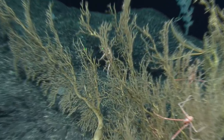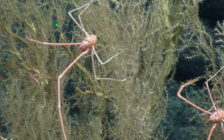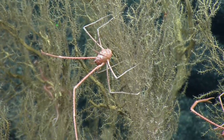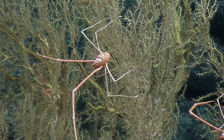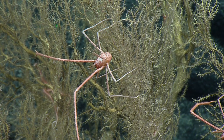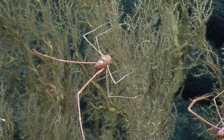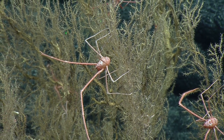I can do a fold back here. Yep, this is what I was afraid of. So this was a dead coral skeleton which has been completely overgrown by hydroids. Oh wow. And that's a nice zoom on the squat lobster though. Thank you so much. Of course.